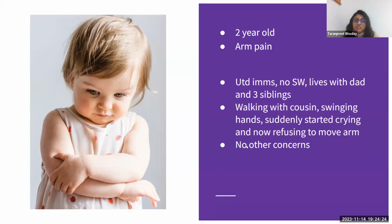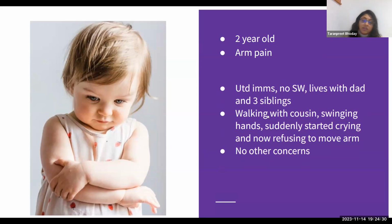So up to date with immunizations, no social worker, lives with dad, not mum, 3 siblings, they were older than her. The history is she was out with her cousins. Her cousins are 16, 17 years old. They were walking down the pavement, swinging the child between 2 of them, having a great time. Suddenly, the child just starts crying in the middle of the road, completely refusing to move her arm, but is otherwise well.